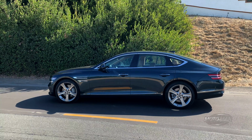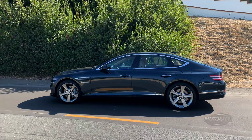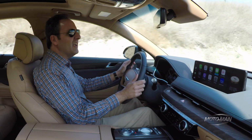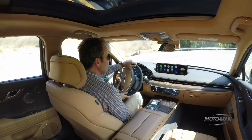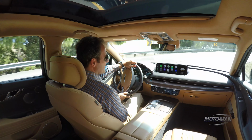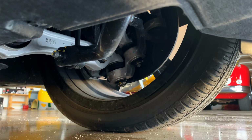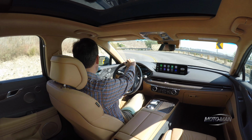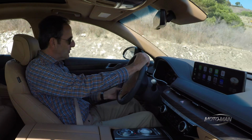A gentle reminder, G80s of the past generally had a longer wheelbase than the cars they compete against. Think E-Class and 5 Series. Here, they've paid particular attention to the suspension setup, where there's really good control over all planes of motion. Particular attention has been paid to pitch and squat.